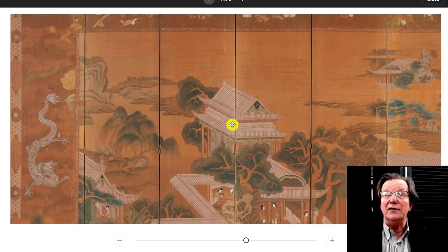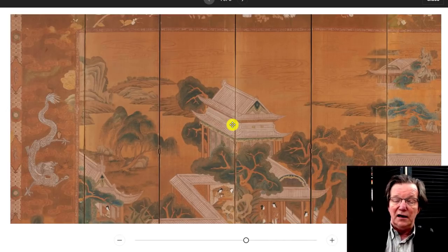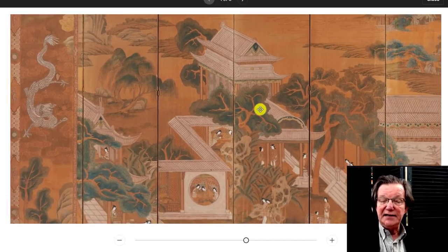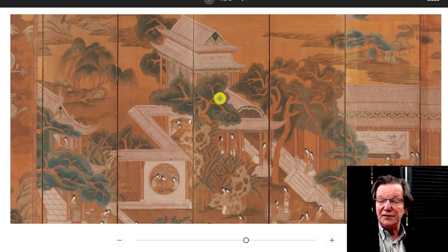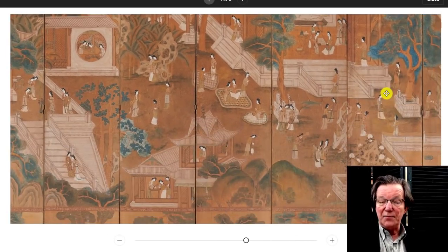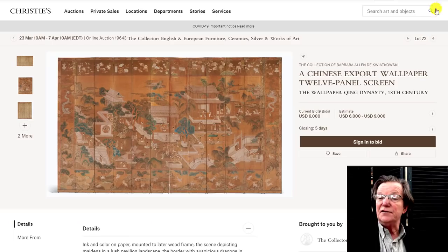And every once in a while, I remember years ago, there was a historic house near the Boston area up in a town called Marblehead. And they found rolls of never-used Chinese wallpaper from the early 1800s. They did it in the 18th century as well, in the 1700s. And it is quite elaborate, quite beautiful. And this is a set of wallpaper that's been screened. And it's absolutely terrific. And this is on the Christie's sale.